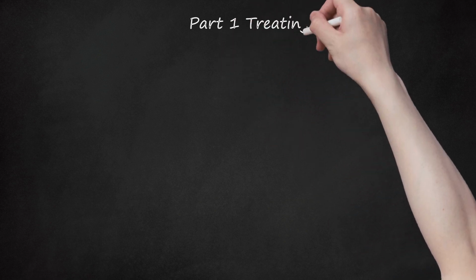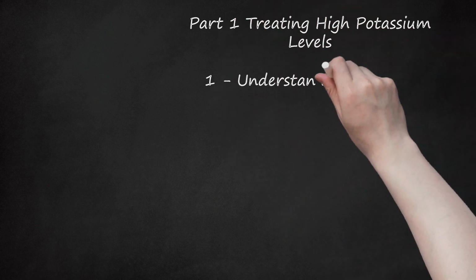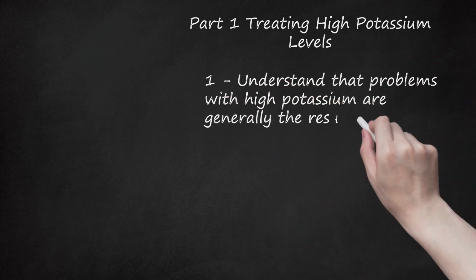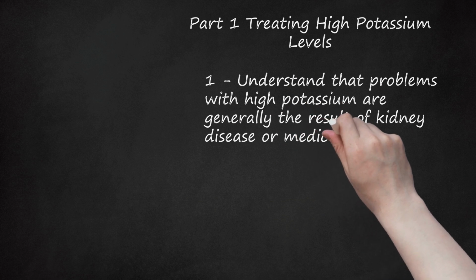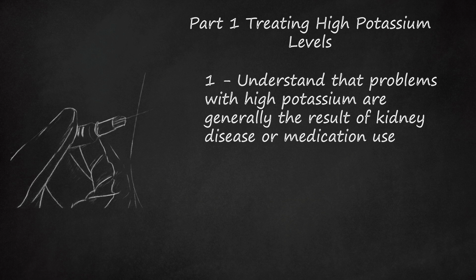Part 1: Treating high potassium levels. 1. Understand that problems with high potassium are generally the result of kidney disease or medication use. There are other causes, but these two are the most common by far. Treatment of high potassium will aim to induce potassium loss via excretion through your urine.